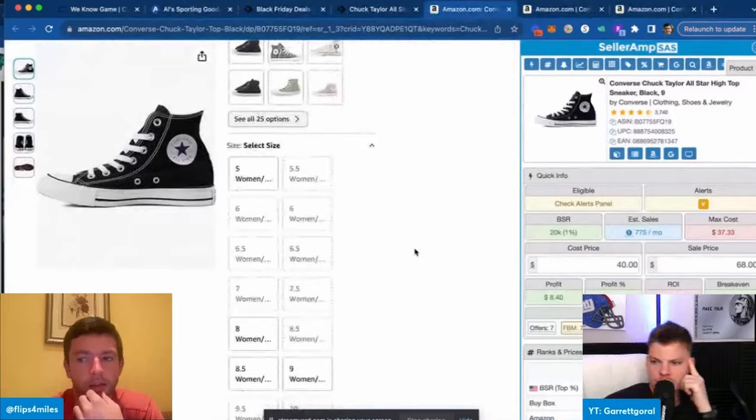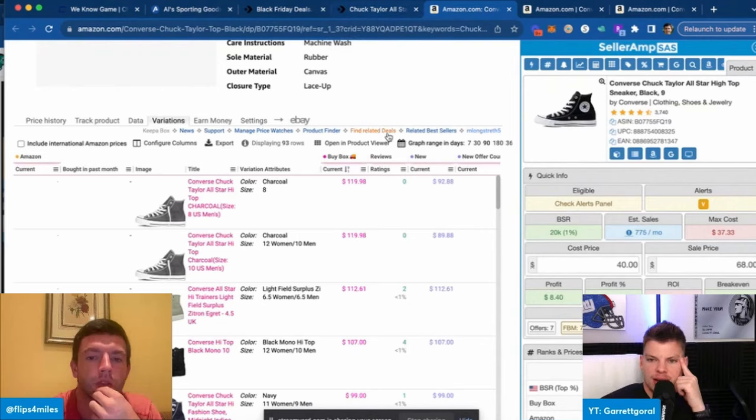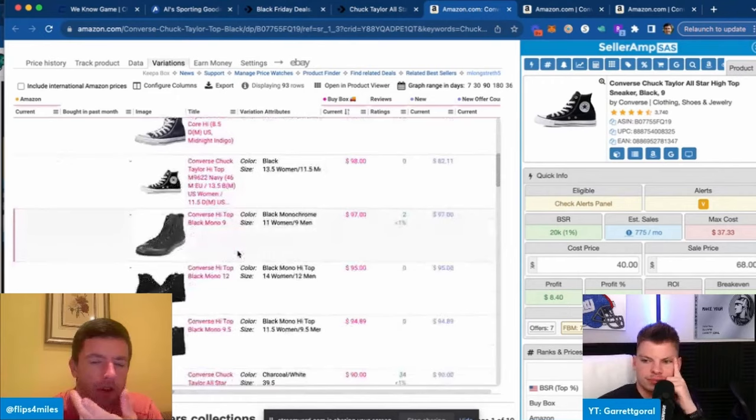How do you open SellerAmp when looking at a sourcing website? You just hit the Chrome extension at the top. Yep. It'll pop up on the right-hand side of the screen. We'd have to make sure there's movement on the Keepa charts, but purely from a pricing perspective, a lot of the stuff's good here already.